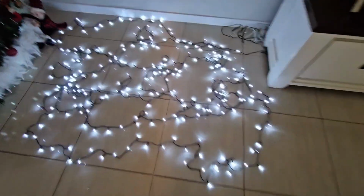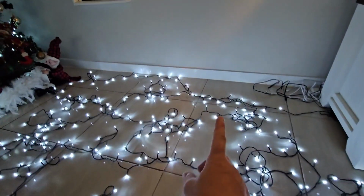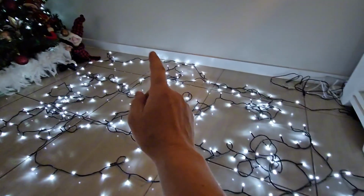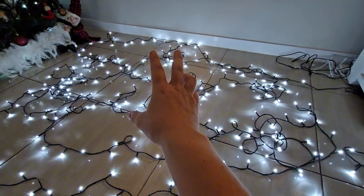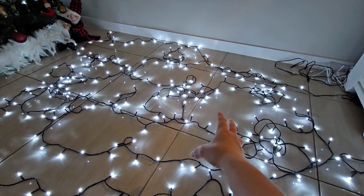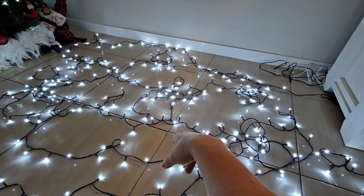Right, so I think I've got about the right amount of lights. So what I'm going to do is put some boxes out, leave a space for the train tunnel, and then we will, I guess, put the track down first. Well, put the snow over and then put the track down. We'll do it bit by bit and see how we go.